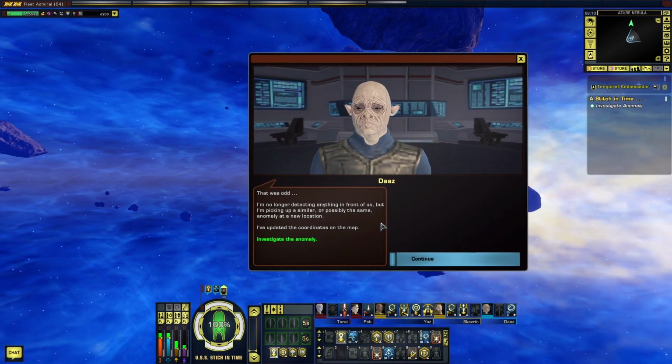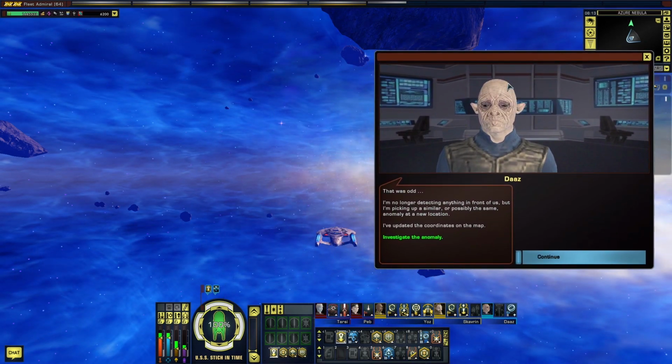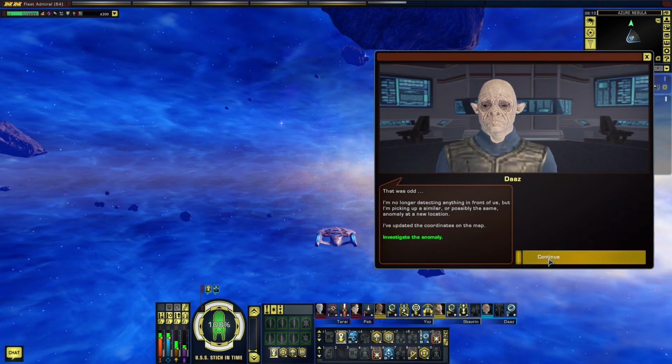That was odd. I'm no longer detecting anything in front of us, but I'm picking up a similar, or possibly the same anomaly at a new location. I've updated the coordinates on the helm. Right, helmsman, take us to him.